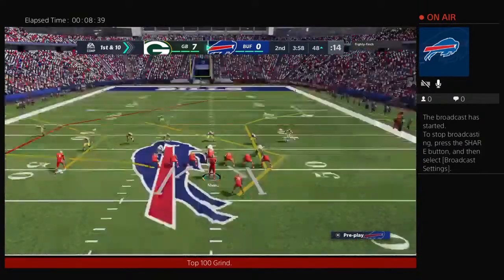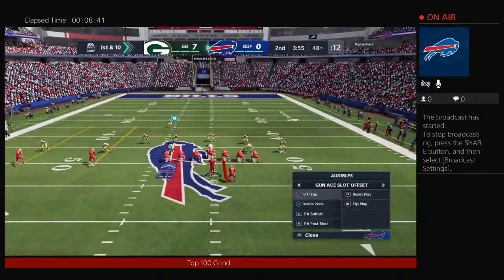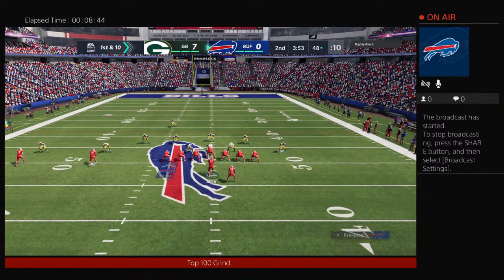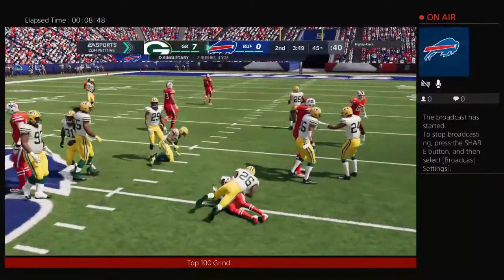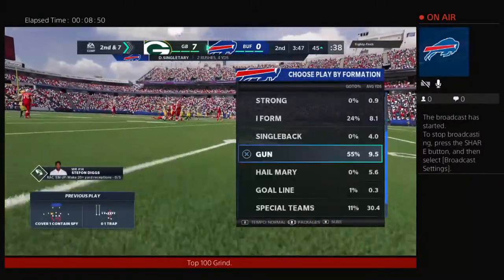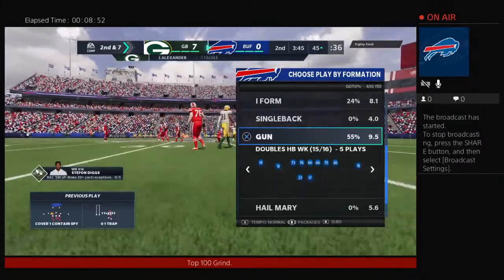So into Packer territory now. Here's 1st and 10 at the 48-yard line. They'll run out of the gun with Singletary. And he's going to get this one down near the 45-yard line. Singletary, the ball carrier. A gain of 3, 2nd down.